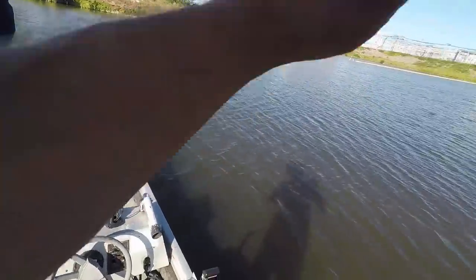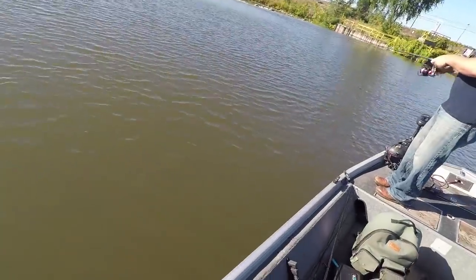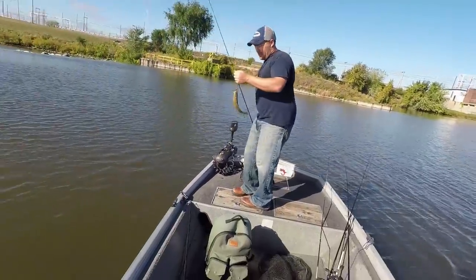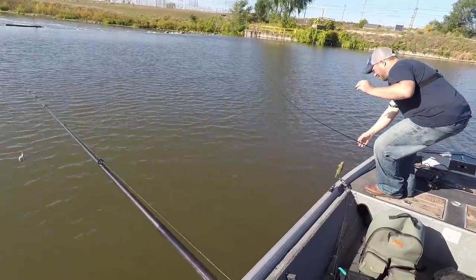He's hooked up. On the Ned rig? Yep. Not real big. He was on the dam wall, so it felt like he was a lot bigger. He's right in the current. Gotcha. Little guy. That's number two, but we're slowly starting to get something here.